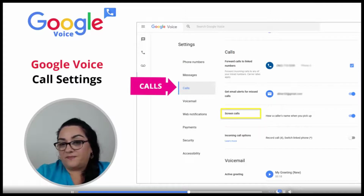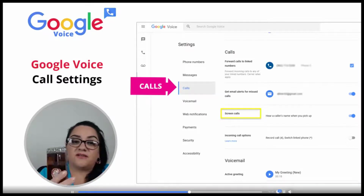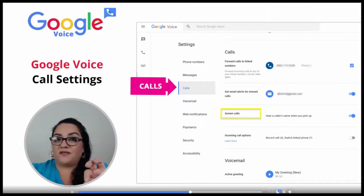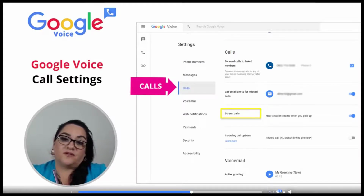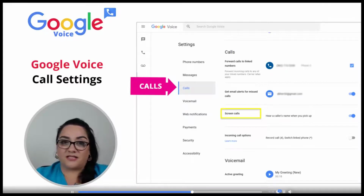And screen calls, this is a nice feature too. Let's say you have it on your cell phone, when you answer the call, you'll get a little notification saying Google Voice, and it'll say call from, and it will give the phone number. So if that phone number is in your address book and you have a name identified to it, it'll show the name. Or if you don't recognize the phone number, then you can choose to answer it, or you can choose to let it go to voicemail so you can screen your calls. So that's another feature that's really handy when you're trying to block out project time. Then you can set that, you can screen your calls.